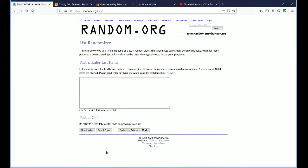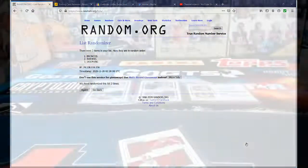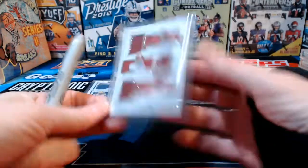So we're going in as Raiders, Broncos, Dolphins on this one. Well, I might need to fix that, mightn't I? There we go. Remember, it is our third random, so you ignore the first one, ignore the second one. Here comes our third and final. There it is 3 times, our date and time stamp. That first one that we look at here, headed to the Broncos and the Jerry Jeudy position on the card.